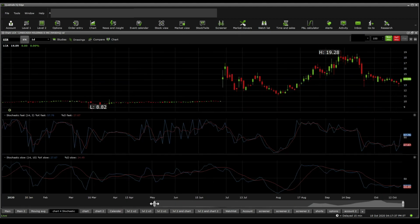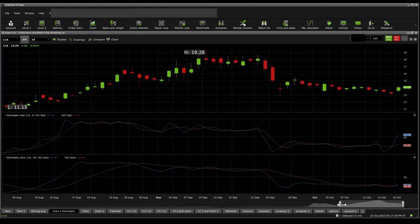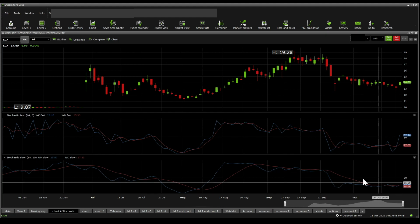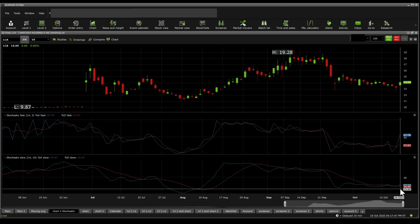Now the stochastic fast and slow. This gives us an indication that perhaps the price action is attractive at the current time or not. On the slow, it shows us that it is. It is stabilizing, it's kind of curving up, so it looks nice.